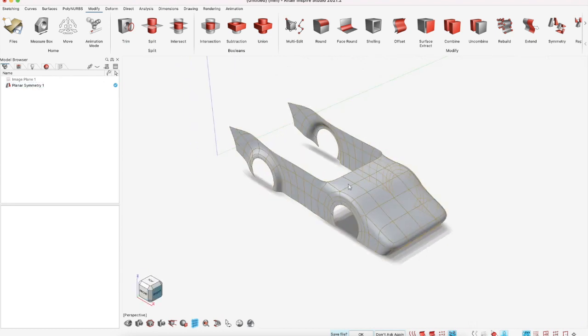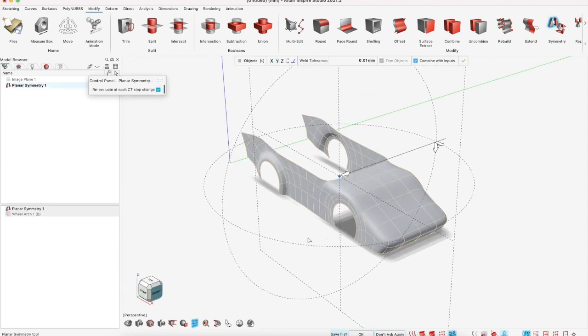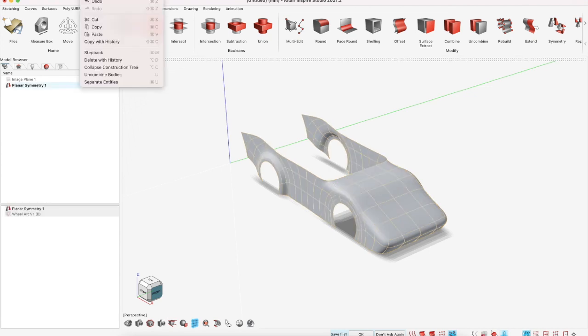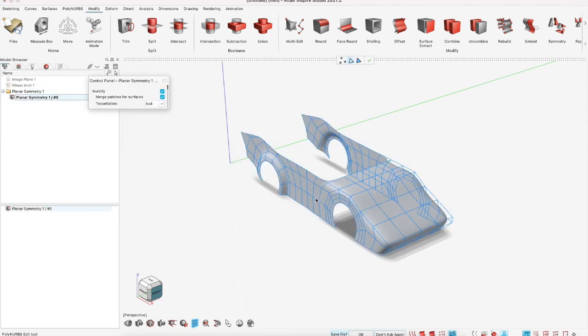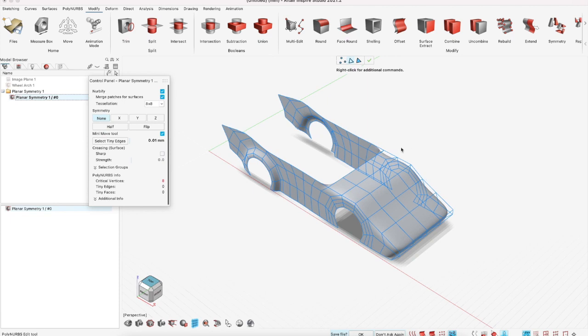but unfortunately I cannot edit it anymore. I can double click it, but I will get into the symmetry mode. So what I want to do is sort of destroy the history on this object. I go to the edit command and I say collapse construction tree. Do you want to remove the source objects? No, I don't. And voila, now I have one 3D object that's perfectly editable.